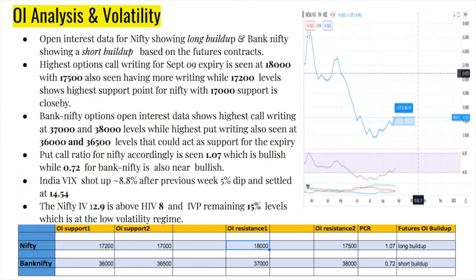Now the VIX is close to 15, at 14.54. If it sustains at that 15 level, then you can say the VIX is in a new volatility regime. But if suddenly one day it dips to 13, then shoots to 15 again, there's no advantage, and it continues to be in the old low regime. Implied volatility is 12.9, while historic volatility is 8. So implied volatility is higher than historic, which is okay. But IV percentile is still only 15%. It needs to go above 50 at least for the sellers to benefit. So look at the VIX charts, it shot up.